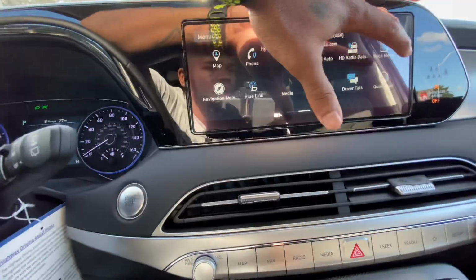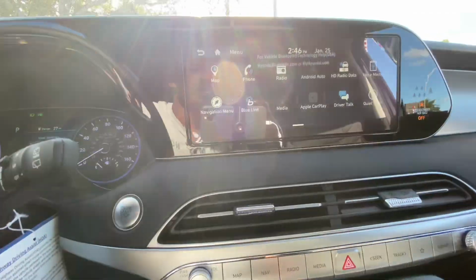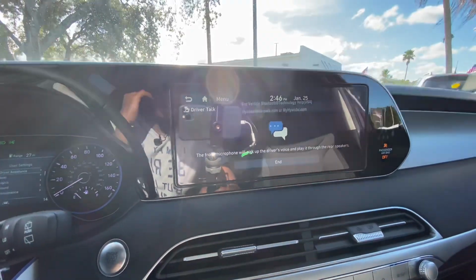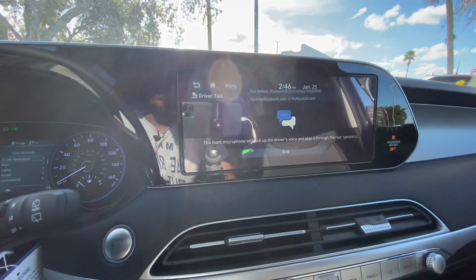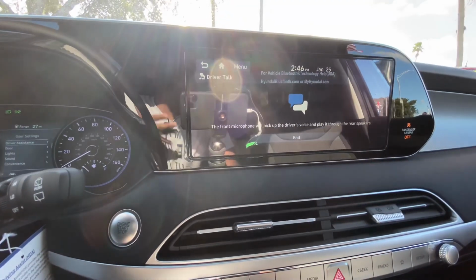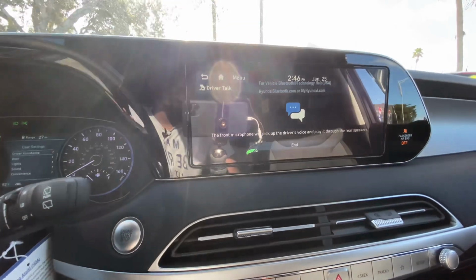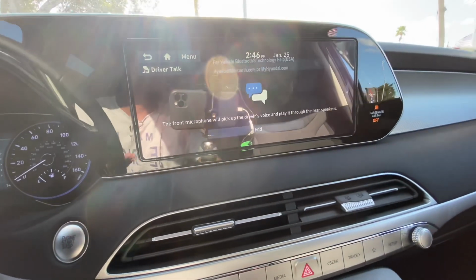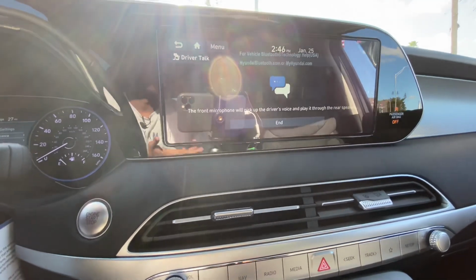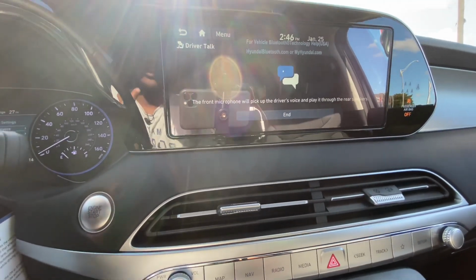You also have this thing called driver's talk. You can click it. It's something similar to Honda's cabin talk or so forth. As you guys can hear, I'm not sure you can pick it up on the actual camera itself, but my voice is being projected through the actual speakers. So if you had your kids and they were screaming and getting on your last nerve, you can just cut this on and say, hey, calm down, relax, and I bet you the kids will definitely be calm and relaxed after they hear your voice through the speakers.